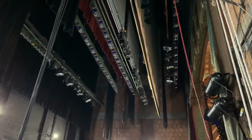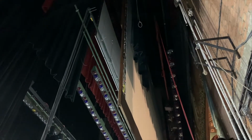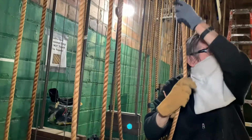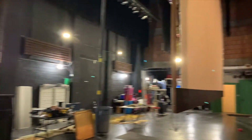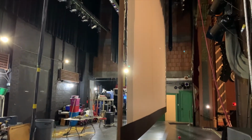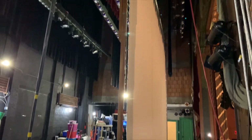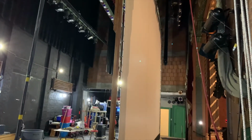It's like pulleys up above there that drive the whole mechanism of the fly system, and it brings whatever's on the stage side down. Here's the movie screen as it comes down, you see. And when you bring it down, you want to do it real slowly and carefully, so you don't damage anything or break any springs. That's the movie screen right there.